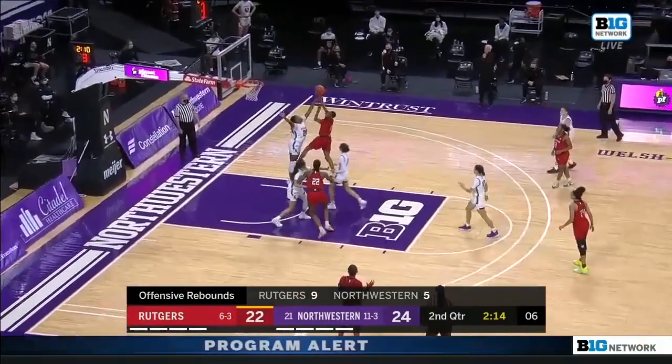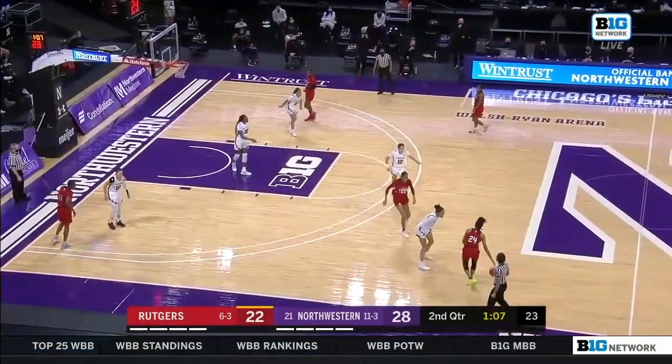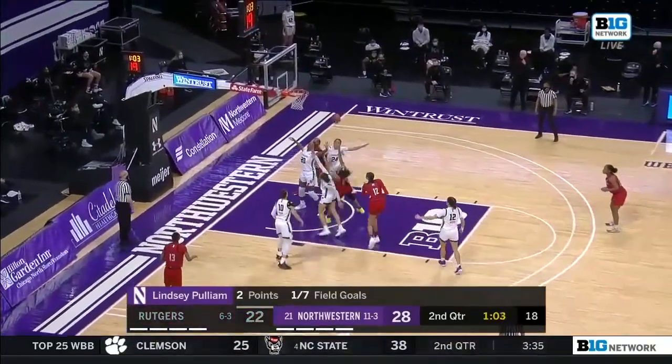Garantes. Giles gets it blocked that time from Mott. Nine times out of 10, she's knocking that down. She was in rhythm, on balance. That's automatic for Lindsey Pulliam.